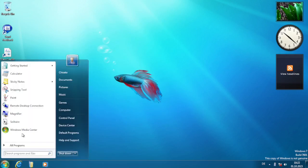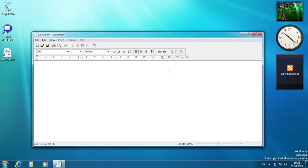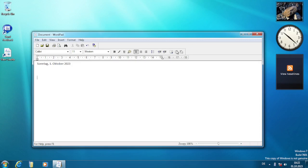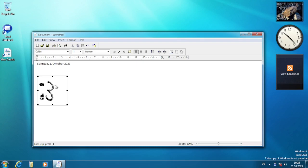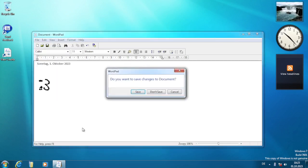Don't want to save it. Same with WordPad from the same build. I can insert a date and time. You can insert an MS Paint drawing. If I do a quick drawing real quick. Close it. There you go. That's my nice cat face drawing in there. I can resize it. You can also change the picture and resize pictures. It basically behaves the same as the Vista one, so it looks the same too.